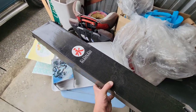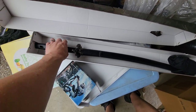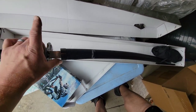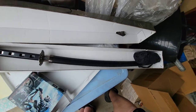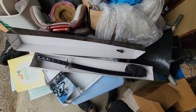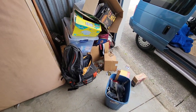Ooh, handmade swords. Come on, come on. Oh, wow. Got a little samurai sword. So this looks like it's loose, but that's easy to fix. That is so sweet. Wow, we just found a samurai sword. I can't wait to go through this pile. I know we got magic cards. Let's see how much money we're going to make.